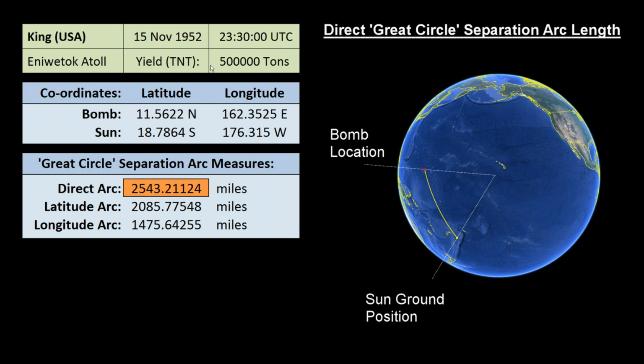So based upon this time, based upon the nuclear archives taken direct, we have the latitude and longitude of the bomb, and you can see in this diagram that's where the bomb is. And the site is Eniwetok Atoll. It's the proverbial island in the middle of nowhere in the Pacific. So that's where the bomb is.